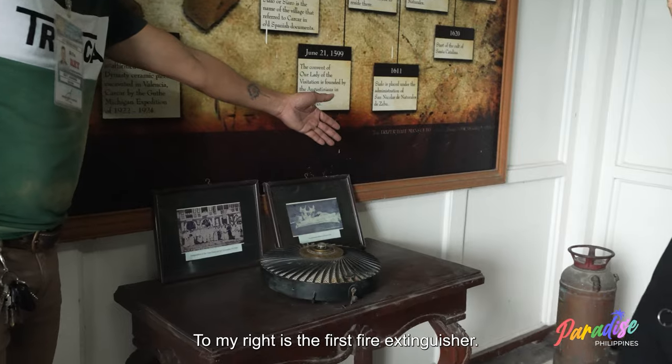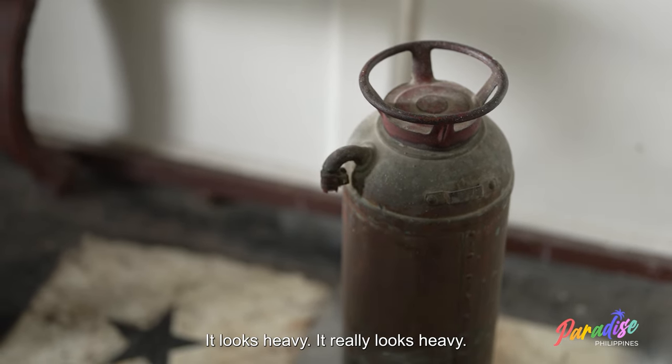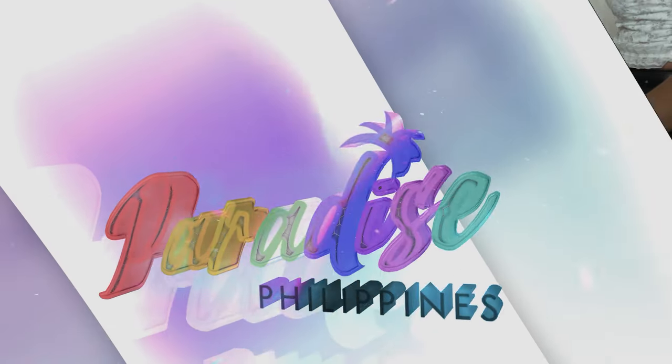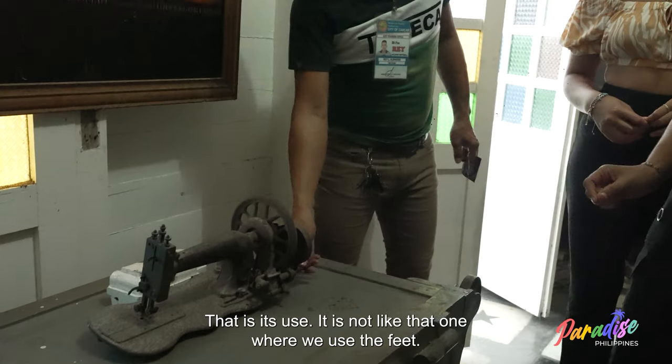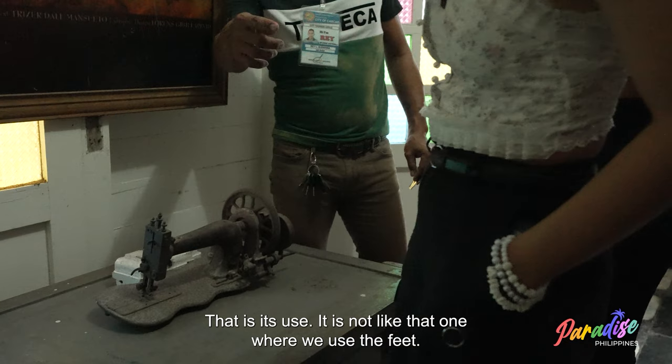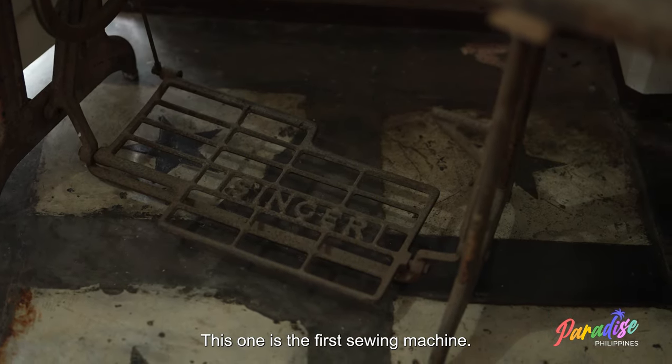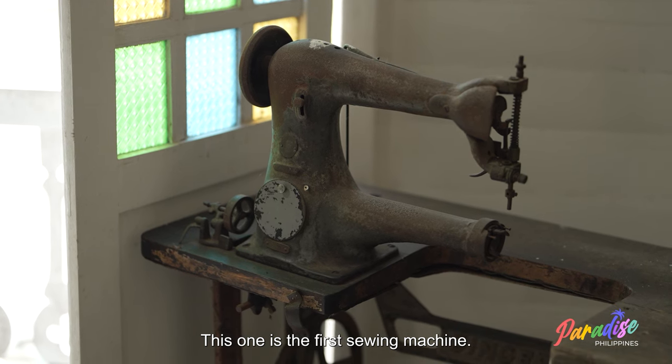Next, at the right, na money first nga fire extinguisher. Then, looks heavy. It does look heavy. Yeah. Money siya yung gamit. Di pareha tong isa nga tiil na ang gamit. Oh. Kani mo ni siya kina first nga fire swing machine.